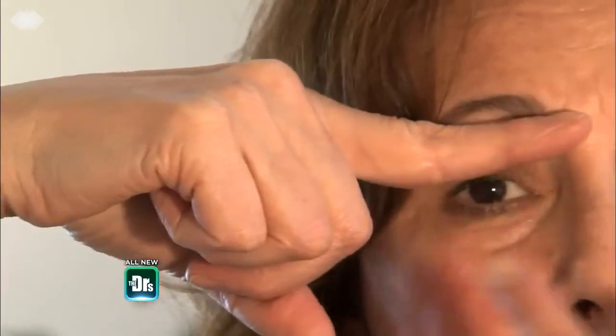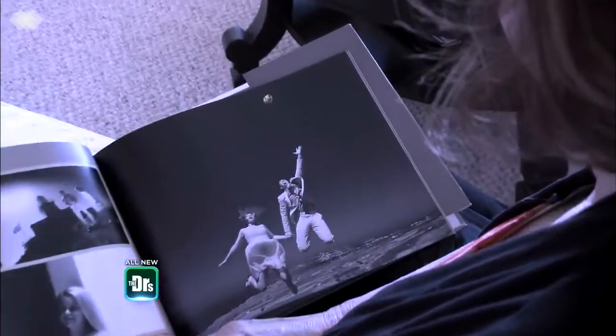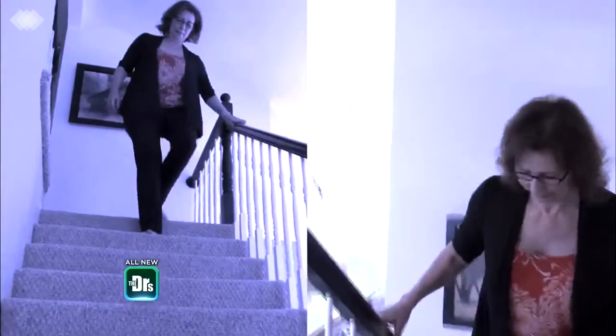My name is Martha. In the last year, I've noticed a significant change in my vision. It feels like a shadow. It's blurry, it's foggy, and at the end of the day, it just starts to come in like a tunnel vision. Whether it was reading a magazine, looking at an iPhone, walking up and down the stairs, driving, it's become a potential hazard, a health risk.